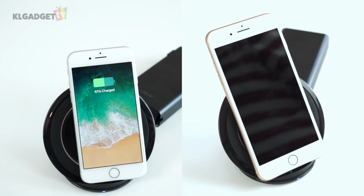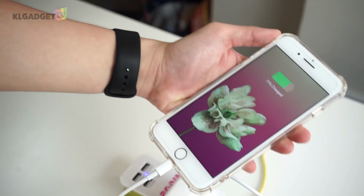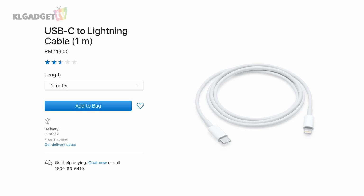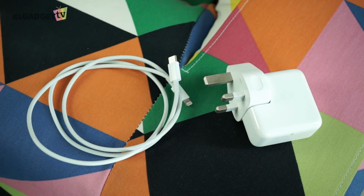Apart from being able to charge the phones wirelessly, the iPhone 8 and 8 Plus now support fast charging, but the solution isn't provided out of the box. If you are using a more recent MacBook, you'll just need to purchase the official USB-C to Lightning cable. Otherwise, you will need to spend a total of 350 ringgit for both the charging brick and cable, which is rather expensive compared to an Android smartphone's fast charging solution.